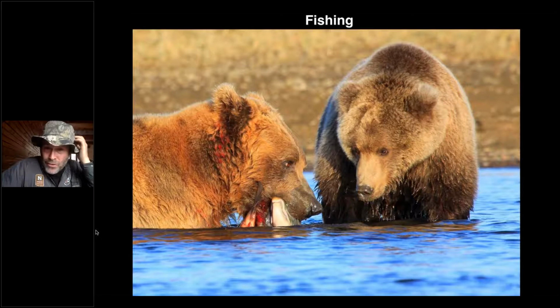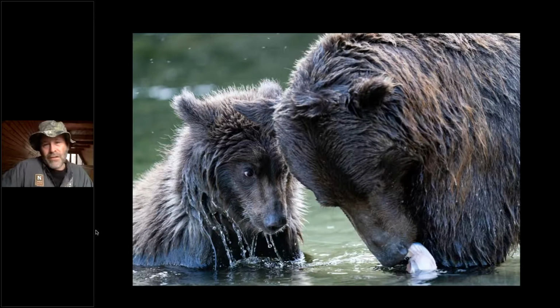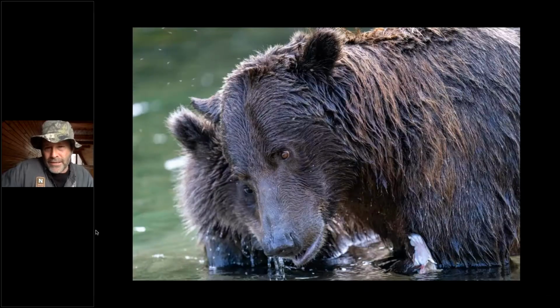If I move, one of them's going to get away. There's one for each of us, and these are like 15-pound silver salmon right out of the ocean. But fishing's fantastic. So you can get these amazing scenes of, so the female will always make sure that she eats enough.